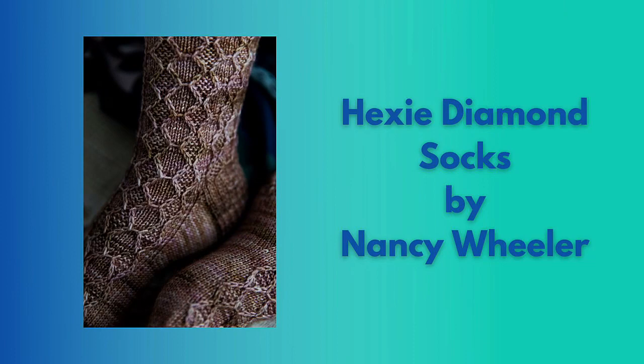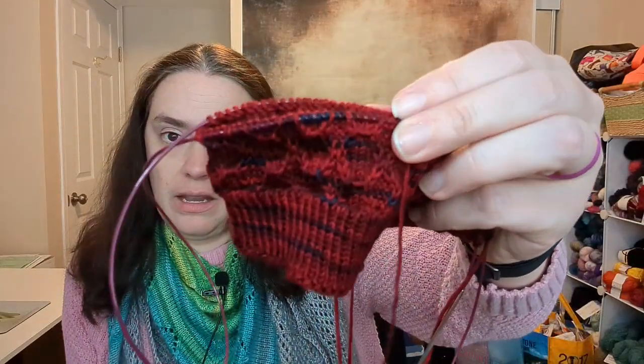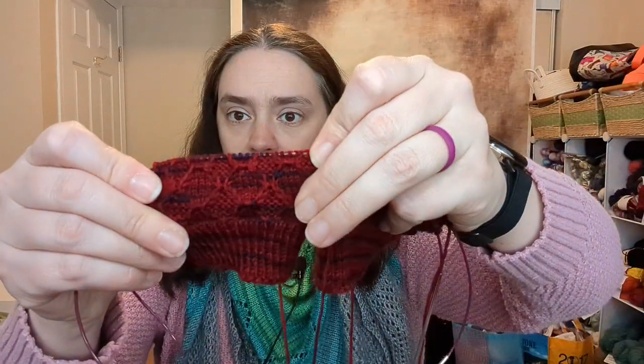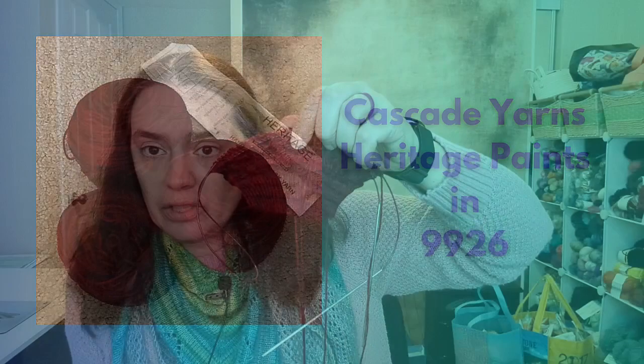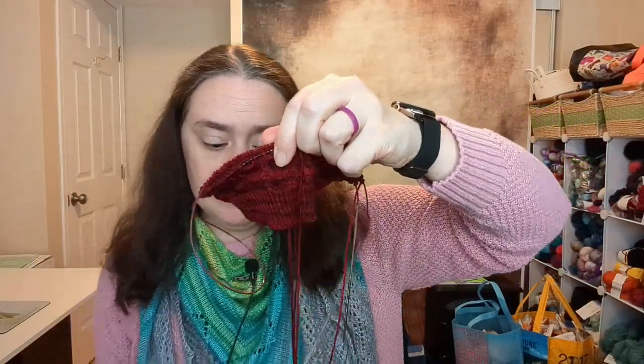This is the Hexie Diamond Socks by Nancy Wheeler, and I will link to my project down below. And so you can see that Hexie pattern a little bit. And the yarn is Cascade Heritage Paints in the color 9926, but it's just a very dark red. Looks lovely. And we will see how many repeats I do of that.